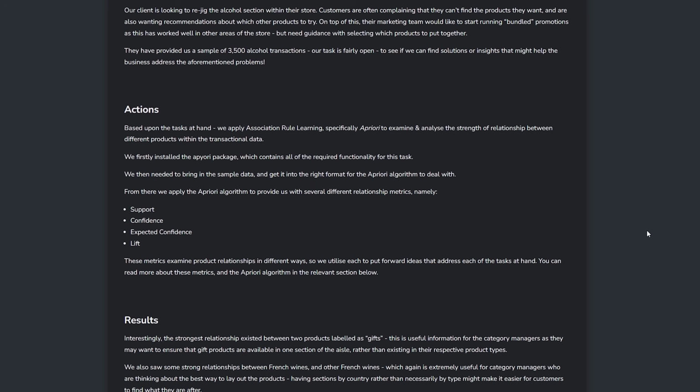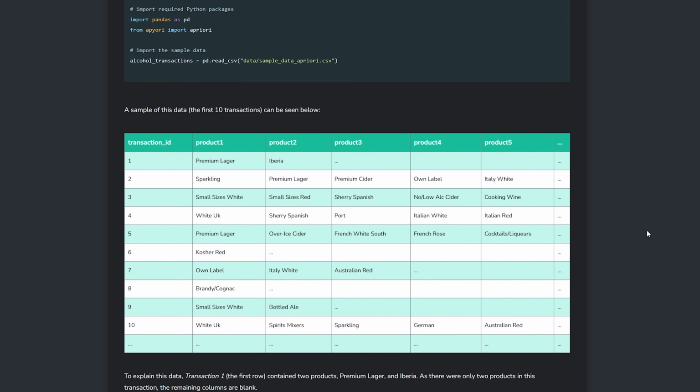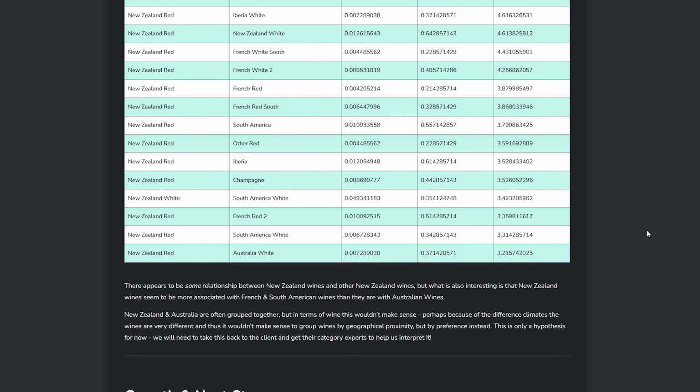In this project, we apply association rule learning to the alcohol section of a grocery store with the aim of helping customers find the products they want, recommending other products they might be interested in, and helping marketing managers understand which products could work well together in bundled promotions. Again, this is practical, commercial, and very relevant and attractive to hiring managers. You can see why this portfolio really gets DSI students ahead of the competition in the hiring process.